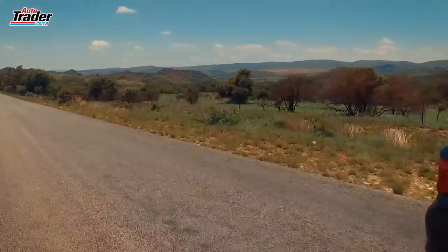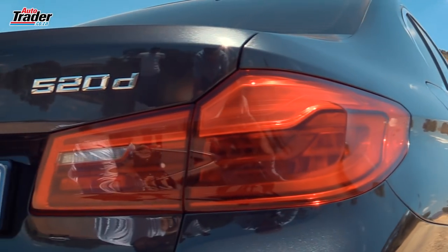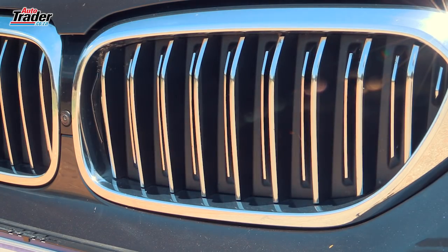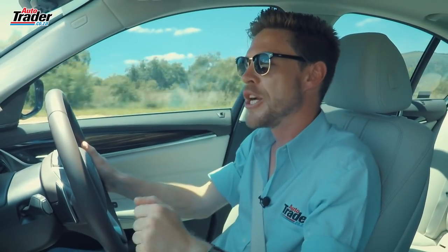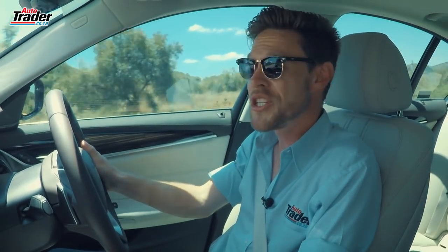We're in the 520D here, and it's the smallest diesel offering. As such, it makes 140 kilowatts and a healthy 400 Newton meters. You could have a choice of engines though, everything from a low power 2 litre in the 520i to a high power 2 litre in the 530i.